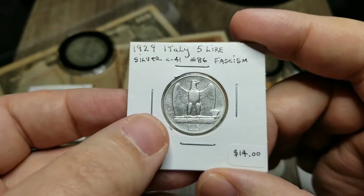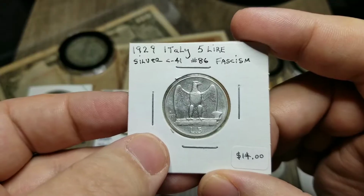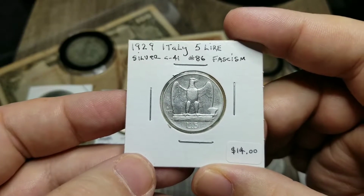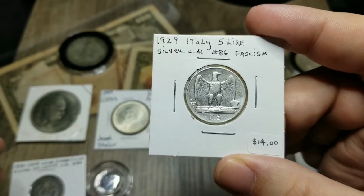And basically, the fasces was a symbol of power and strength in Rome. Basically, a bundle of sticks with an axe through it.